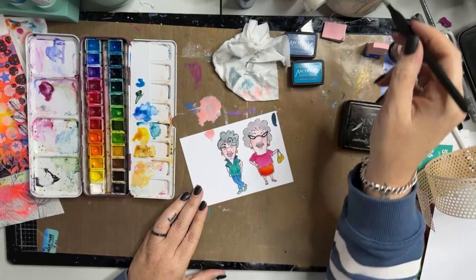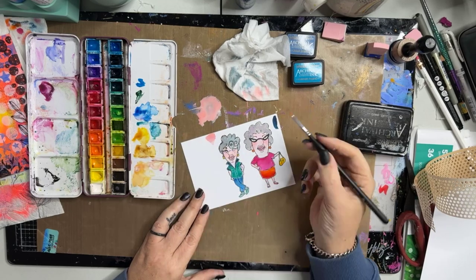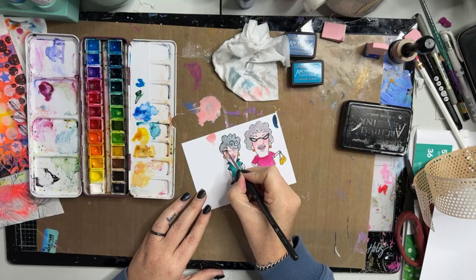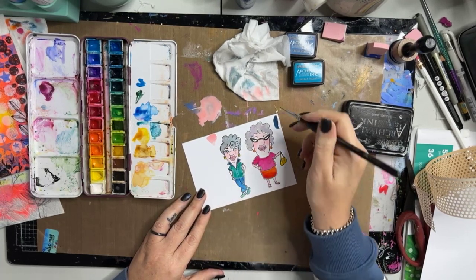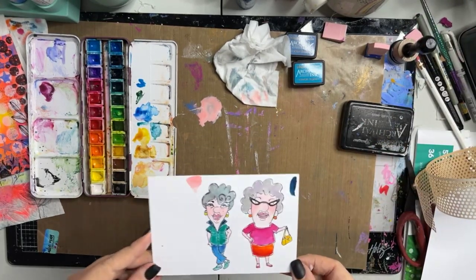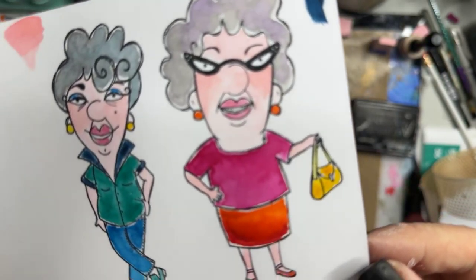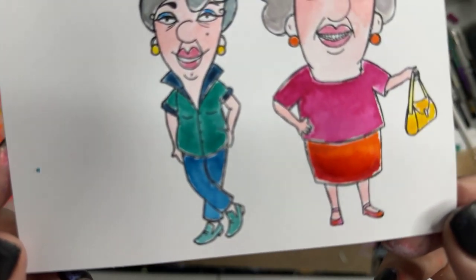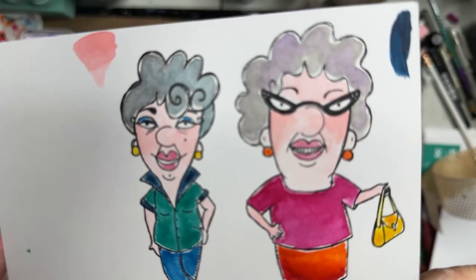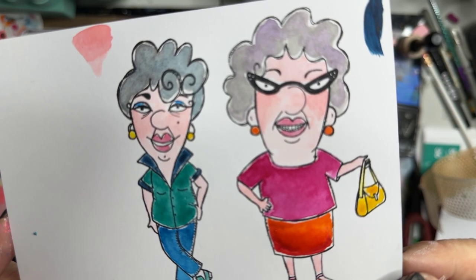Okay, do they need eyeshadow? I say yes. She needs a little blue up here. All right, I'll bring it up to camera. So you can see the rosy cheeks that I've added, and it's just about building up a little bit of colour there, okay? So the girls are looking kind of hot. Sorry, and out of focus. Now they're in focus.